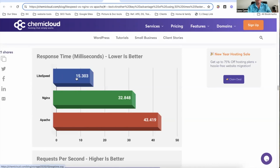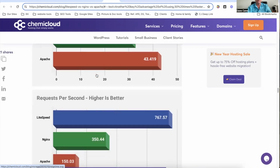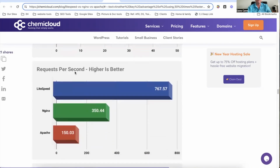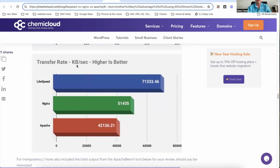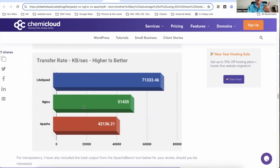So as you can see, Lightspeed, the response time in milliseconds, is lower, which is good. Then we have the requests per second is higher for Lightspeed, which is great. And the transfer rate in kilobytes. As you can see, Lightspeed is so much better than your standard hosting that comes with Shopify, GoDaddy, Squarespace, Weebly, Wix, you name it, anything else that's not WordPress.